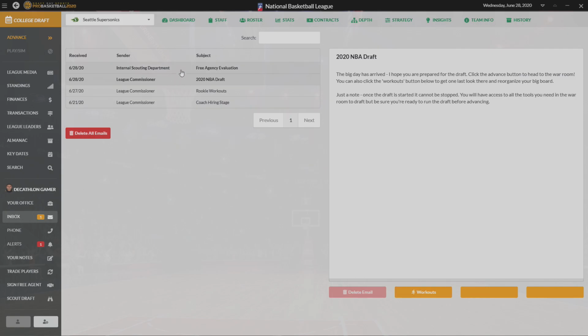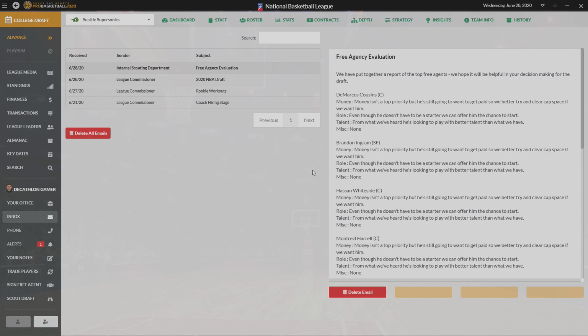Okay, that's what I was hoping for. There's also a free agency evaluation. Let's come back to that message in a second. We have put together a report of the top free agents. We hope it will be helpful in decision making for the draft.